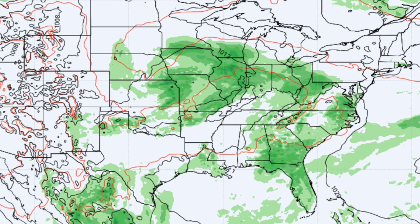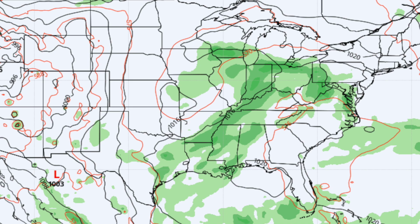Showers and storms are possible, but they'll be scattered mostly during the afternoon and evening hours, and highs for the weekend should be in the upper 80s. A little below average, and pretty much the same thing for Monday of next week.